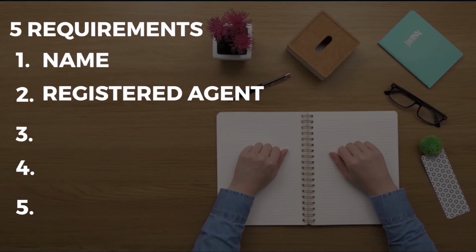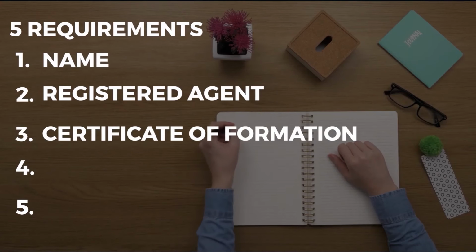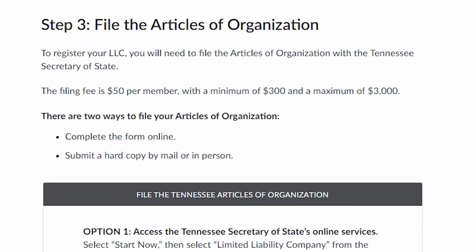Step 3. Filing the Tennessee LLC Certificate of Formation. After that, you must file the Certificate of Formation with the Tennessee Secretary of State online or through mail to officially incorporate a domestic Tennessee limited liability company.